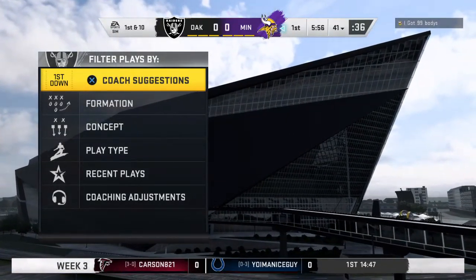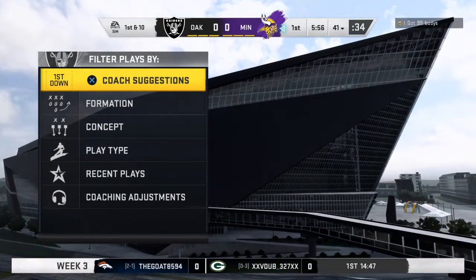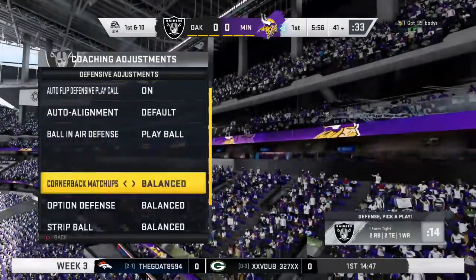Well, that return gives them a golden opportunity to go out in front. How will the defense respond after giving up that type of a return?